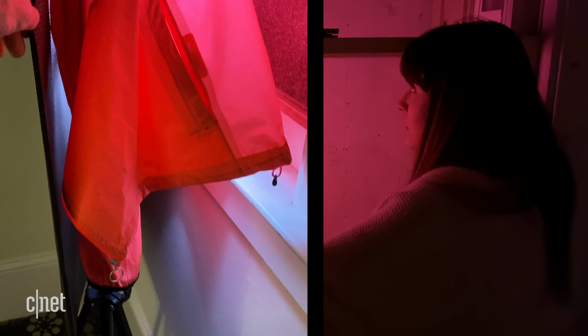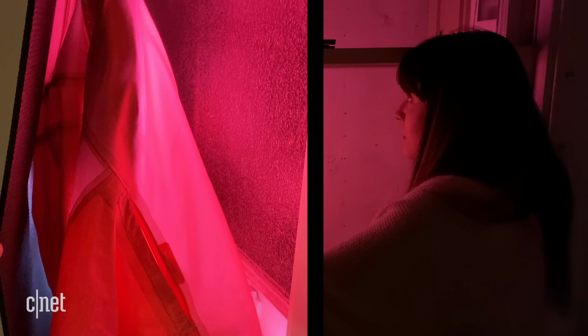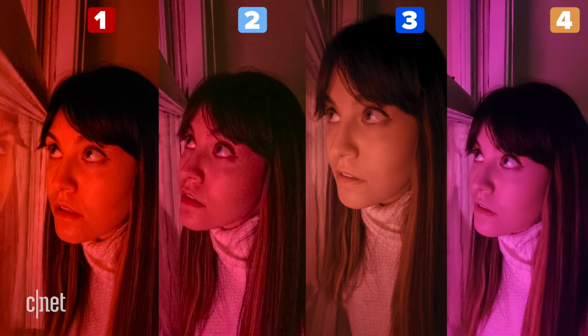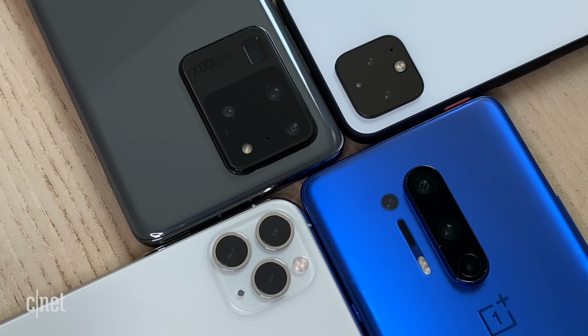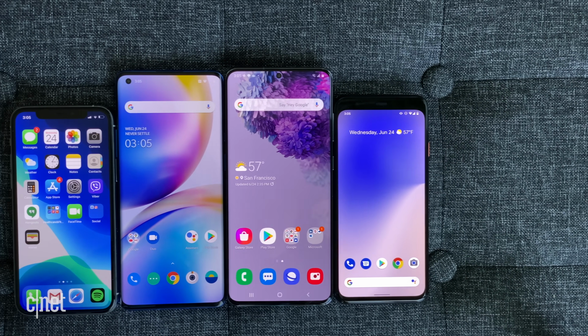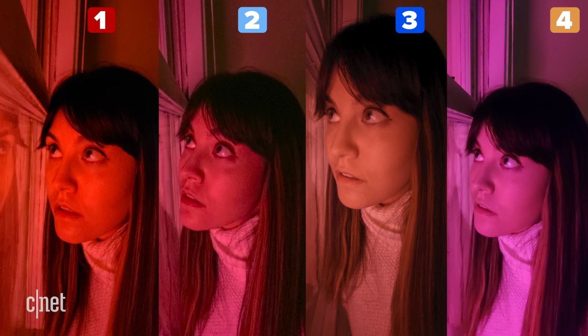Alright, now let's move on to a DIY B-movie set I put together for this low light shot, which involves a pink cycling jersey, a ring light, and me staring off into the distance looking at something. All of these phones have a night mode on the rear camera, but only 2 of the phones have it on the selfie camera. So these shots that you'll see have night mode turned off on all of them. But I will show you some night mode photos with the 2 phones that have it shortly.